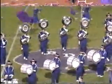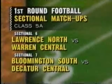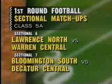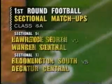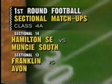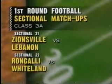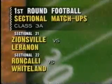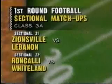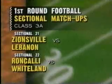And some of the other games around the state next week as well that we're going to keep our eye on. Lawrence North and Warren Central. We saw Lawrence North earlier in the year, and there's Bloomington South and Decatur Central, a team that we've seen. Decatur Central's only loss to this Ben Davis Giants club right here. There's the Hamilton Southeastern game. Franklin and Avon. Barry, we had Avon first game of the season. They've had a great year. Yeah, they've got a good football team, and it's fun to be able to see them earlier in the season and see what they've developed into the latter part of the season, so we get another look at that team. And Roncalli, number 1 in the state in Class 3A, trying to win Sectional 22. They'll open up against Whiteland.